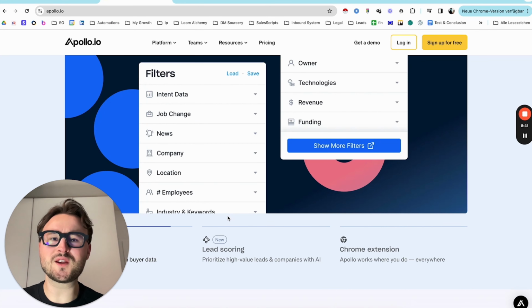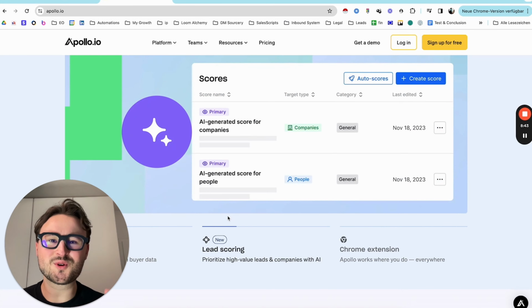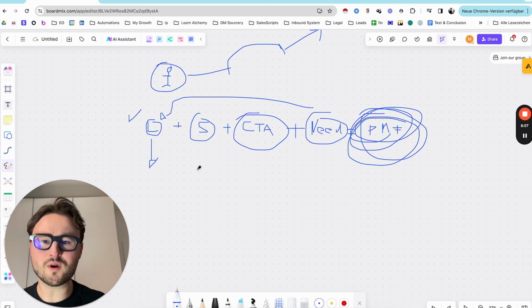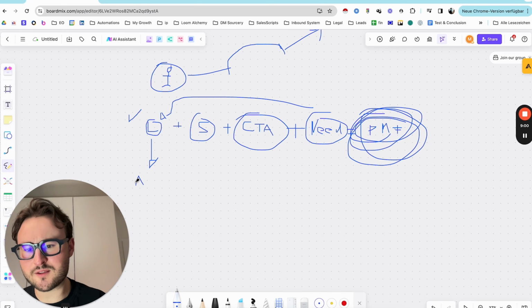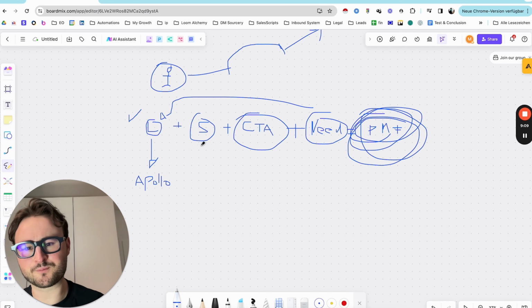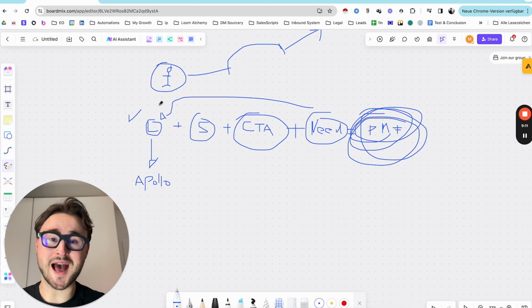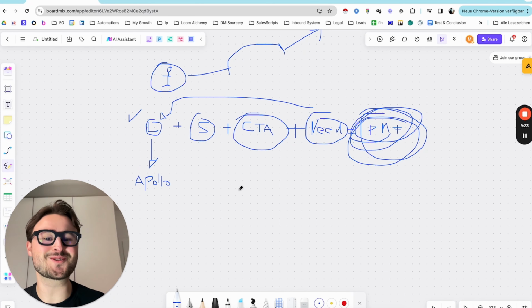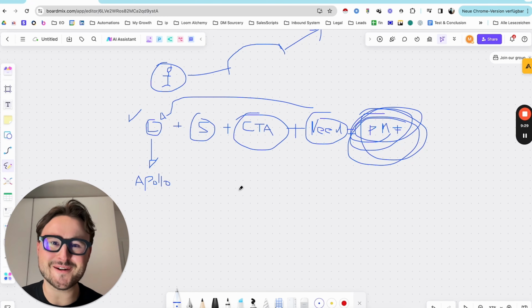I also have another video which I will link down below on how to use Apollo so that you don't struggle with anything around it. Okay, so we got the lead part, which is something like Apollo, or just to be fair, let's just say lead scraping tools. And then how are you going to use the leads inside here? Like how you can show them your stimulus and how you can push them through your CTA to book a meeting with you and to purchase your solution.